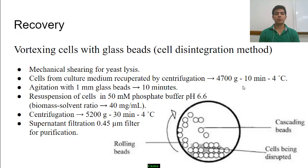The agitation with 1 millimeter glass beads for 10 minutes. Then a resuspension of cells in 50 millimoles phosphate buffer, pH 6.6, on a biomass solvent ratio of 40 milligrams per milliliter. Then a centrifugation with 5,200 grams gravity, for 30 minutes and 4 degrees Celsius. Finally, a supernatant filtration with a 0.5 micrometer filter for purification.